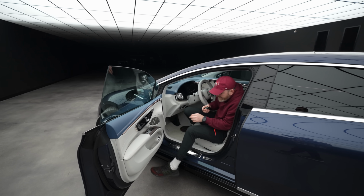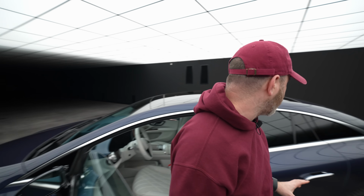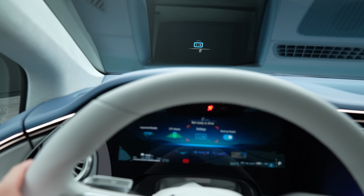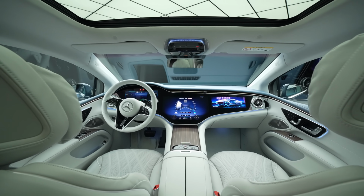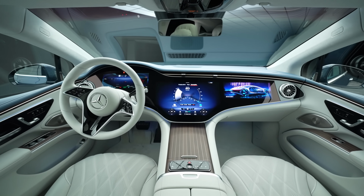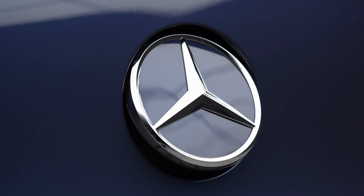All right, ladies and gentlemen, that is a look at the new EQS. All electric. Man, the tech inside, I'm telling you, I need a week with it to try out all the little variety of settings that exist in there. Lighting schemes, seat control, massagers. It's comprehensive. They thought of every little detail. That's Mercedes, that's luxury. I really like what they did in this model we're looking at.